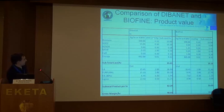In terms of the economic evaluation of it, these are some preliminary numbers in terms of costs in, costs out. One of the key elements of our process as opposed to the Biofine is that we do have an additional input in terms of the hydrogen peroxide. So we need to look at how that actually affects the economics of the process. Is it actually worth doing? And if you look there, when we sum up the costs versus the increased yields that we get out, it more than covers that. That's 33 down there in the corner, and you can't see it there at the moment, but it's about 50% of that.